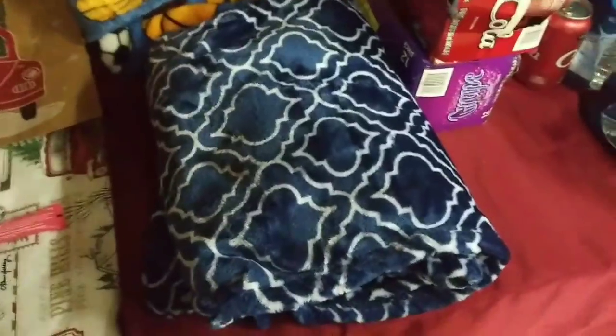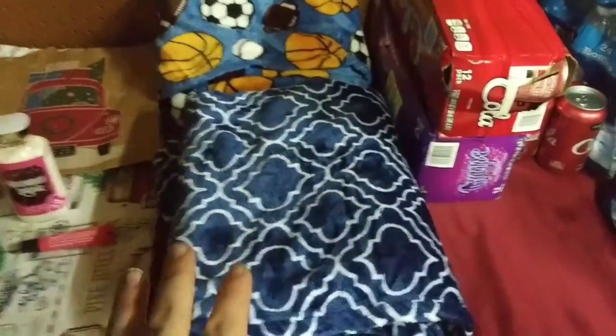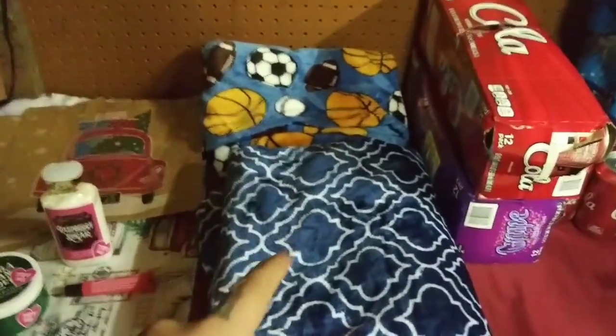I'm super excited about these two blankets for my son. Might give one away. Found two. These got to be brand new. I do not see tags on them though, so obviously I can't say that they're brand new. But they look brand new. They don't look used at all. So that is an awesome score.